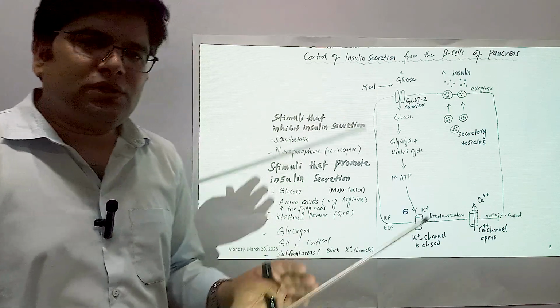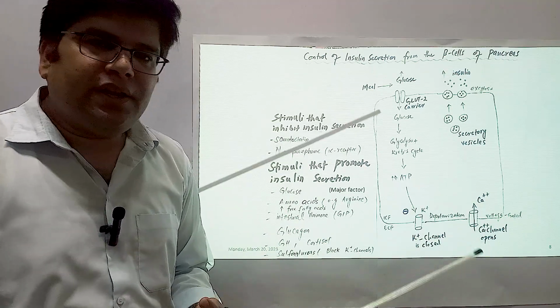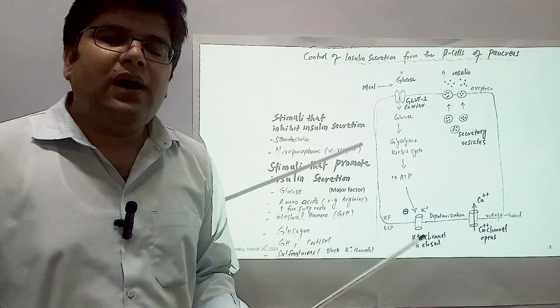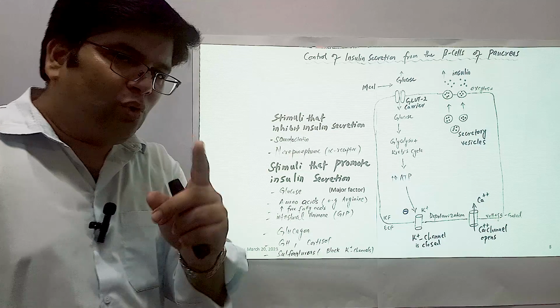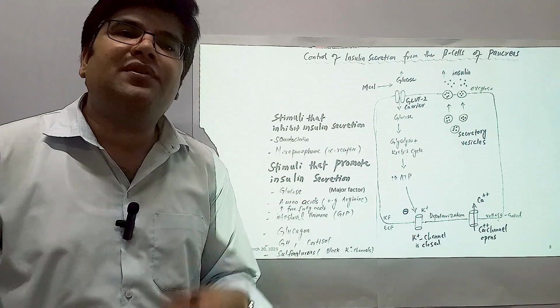Some other hormones which can also play a role in this case are gastrin, secretin, GLP, and cholecystokinin hormone, which means these hormones after taking a meal also are responsible to increase the secretion of insulin. But the most important potentiator is the GIP hormone in releasing insulin after taking a meal.